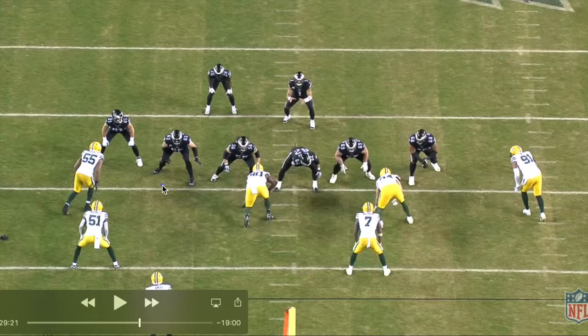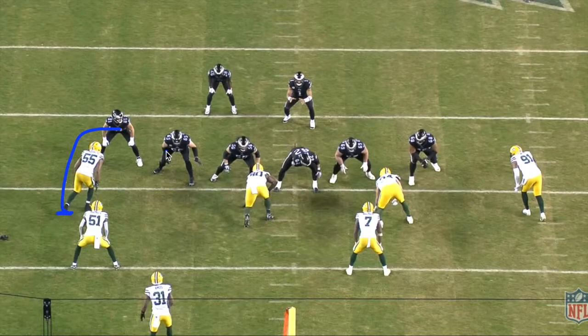Let's get this drawn up here. He's going to release for 51. He's going to be out here. He's going to be solo on theirs. They're doubling this up to 7. And he's going to be out here. Running back tracks and just tries to keep this inside.